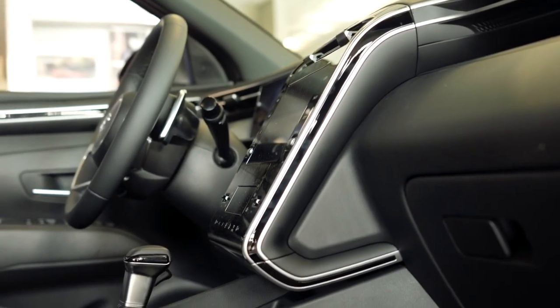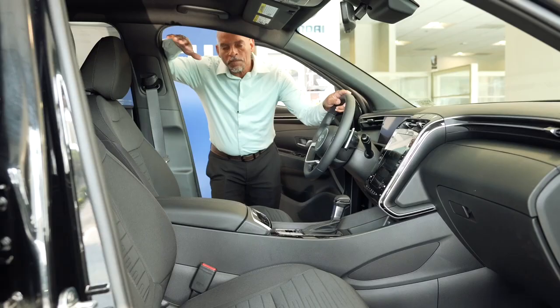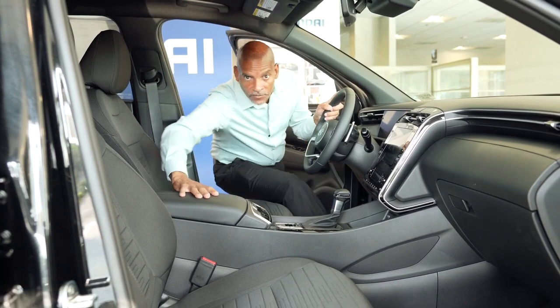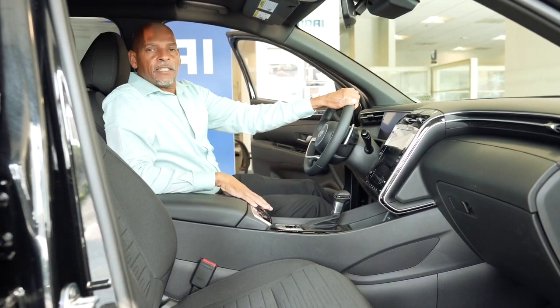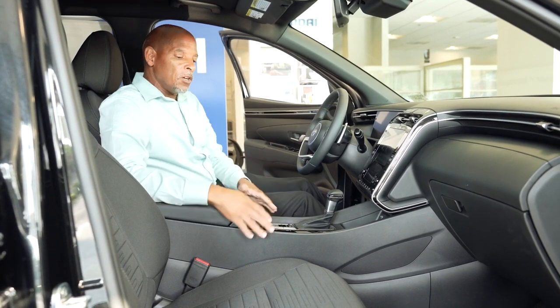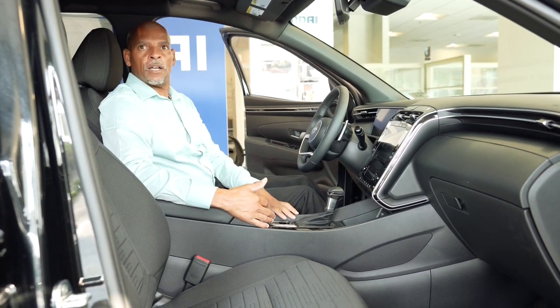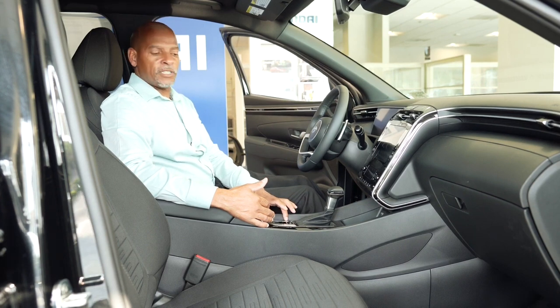So now we're in the front of the 2022 Santa Cruz SEL Premium, and you'll see I'm going to sit in here and I'm going to have lots of leg room here. I'm 5'9", and I cannot accelerate this vehicle with putting my foot on the accelerator. You'll notice you have heated seats, gear shifter, a lock because this is an all-wheel drive, so you can lock all four wheels in together.